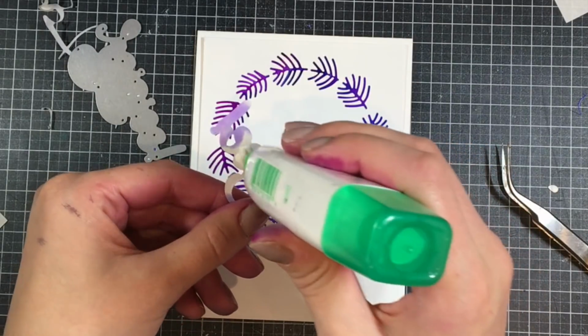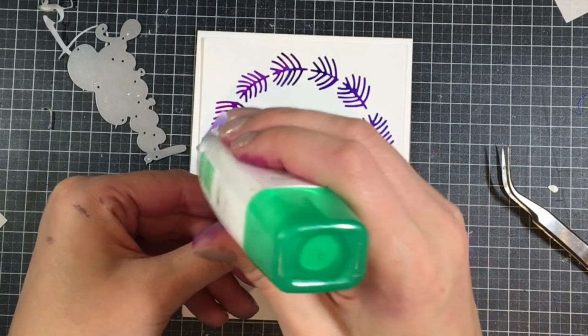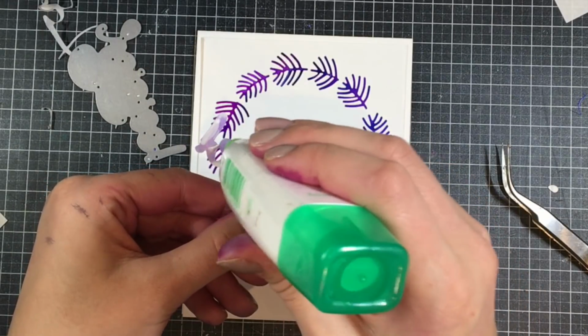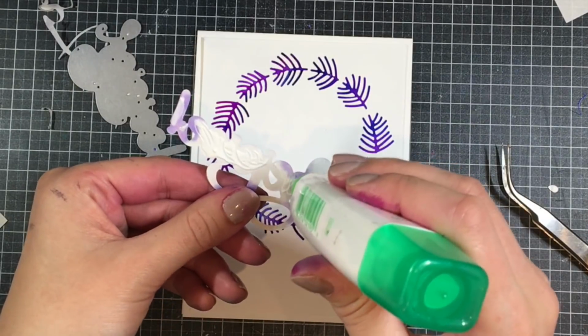So now I'm just gluing the background this time. So it's glued onto this background. It makes it really easy to glue down because there's nice large spaces. And then you can glue that and put that onto your final card.